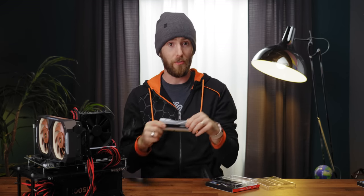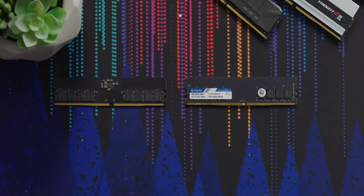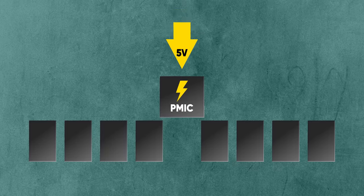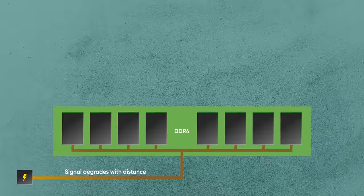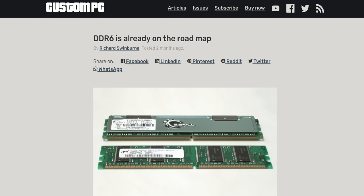One of the biggest changes from DDR4 is immediately visible on our bare board here. Look at this. The Power Management Integrated Circuit, or PMIC, has been moved from the motherboard to the memory module itself. Now the PMIC's role is to take one of the standard output voltages from your computer power supply, in this case 5 volts, and convert it to the lower 1.1 volts that are required by the DDR5 chips here on the module. This move was absolutely key to making the signal integrity improvements that were required to ramp DDR5 up to speeds 50% higher than last gen, and even beyond if this alleged leak roadmap is to be believed.